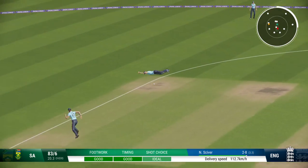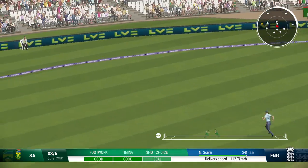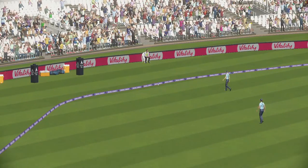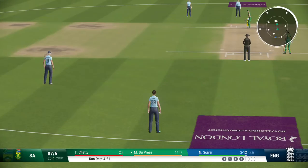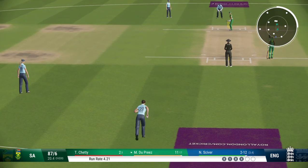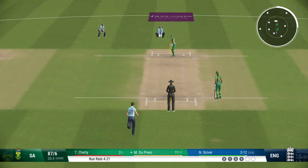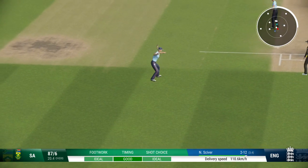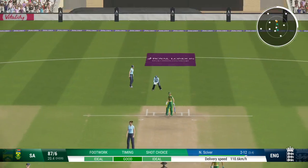Pick the gap, yes. And perfect timing. No point running for that one. It was a four the moment it left the bat. Beautiful shot off the front foot. Getting nicely settled at the crease now. Would have been very happy with that last shot. Good piece of fielding to stop some runs.